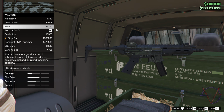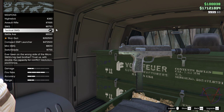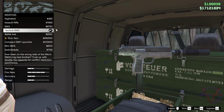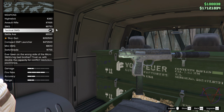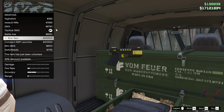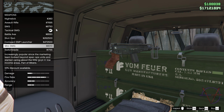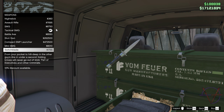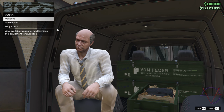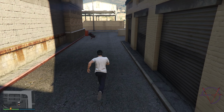Get out. SMG. Get out. Tactical SMG. I recommend it. Very nice. The best, in my opinion, drive-by gun. Battle axe? Get out. Stun gun. I don't know. Compact EMP launcher. Whatever. Mini SMG. Get out. Switchblade. Get out. Nothing special. Nothing cool. Trevor, go get a drink and change your offer.